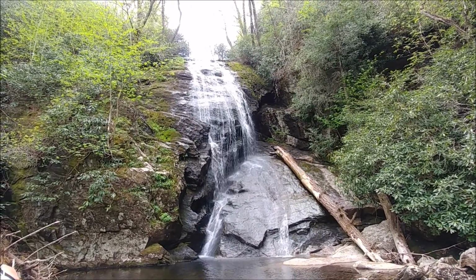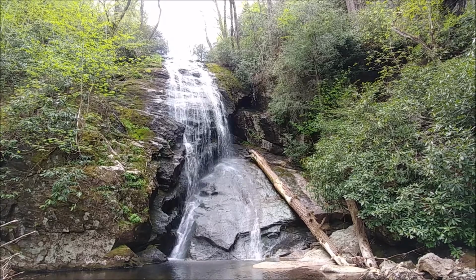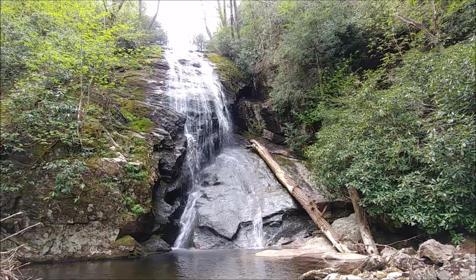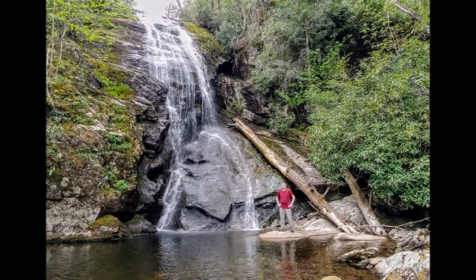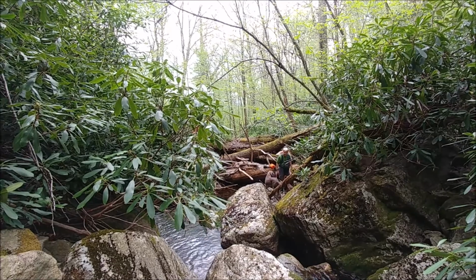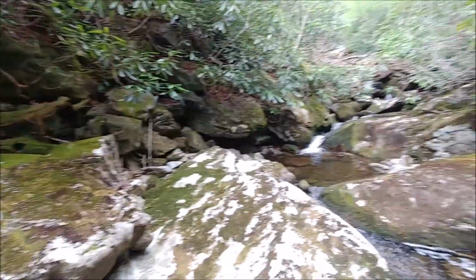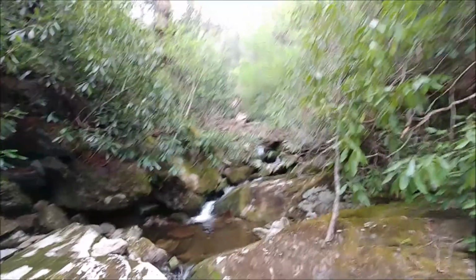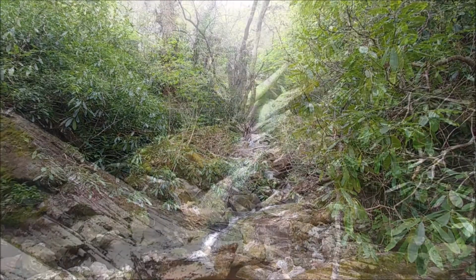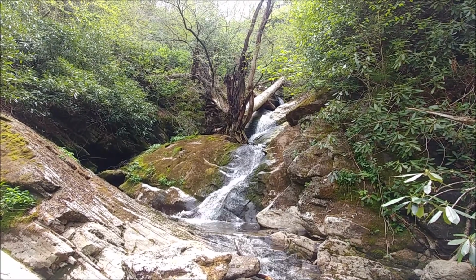This is Middle Creek Falls on the South Prong of Middle Creek. About 50, 55 feet high. Really awesome. We're creek whacking up the South Prong of Middle Creek. Very dense up here. Looks like there's a waterfall up ahead. This is the first waterfall we've encountered upstream. Gigantic tree.